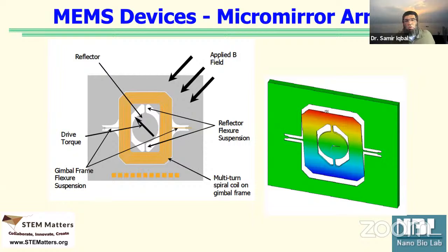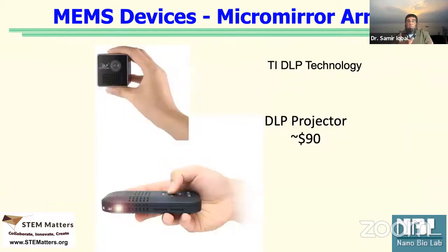If you look at this one element of this micromirror array, the center part is the reflection, and then we have the multi-turn frame where we can either increase or reduce the reflection, right? And so much so, this upper thing is a light projector to watch movies or give presentations. You can put it in your pocket. It's so small, and it's just $90. It's not too expensive. How much is $90?